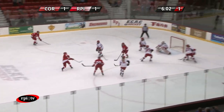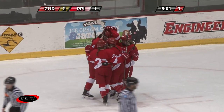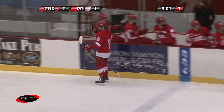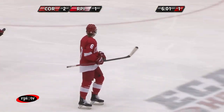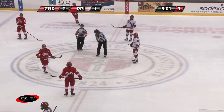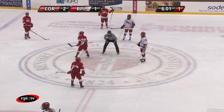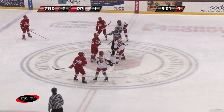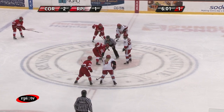Face off and some room at the top of the zone. A shot and a goal. Micah Zandi Hart was left all alone, and she picks out the left side of the net. Beats Solander. 2-1 Cornell. The goal for Micah Zandi Hart is her third on the season, to go along with 15 assists coming into play today. She and her fellow captain, Kristen O'Neill, have the two goals in this one for Cornell. 2-1 is the lead for the visitors.